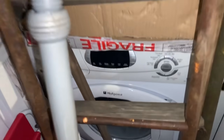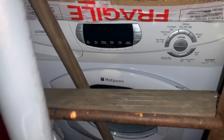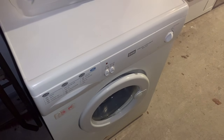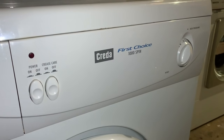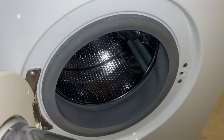We've got a box on top with some door seals. That's the WC960, which was my nana's originally, sold, came back to me, serviced them, I did the bearings on, it came back to me again. Then we have this Creeder badged Fagor. This is a basic 1000 spin machine. First choice, this is from 1999, so it's a little bit older than me, only by 6 months.